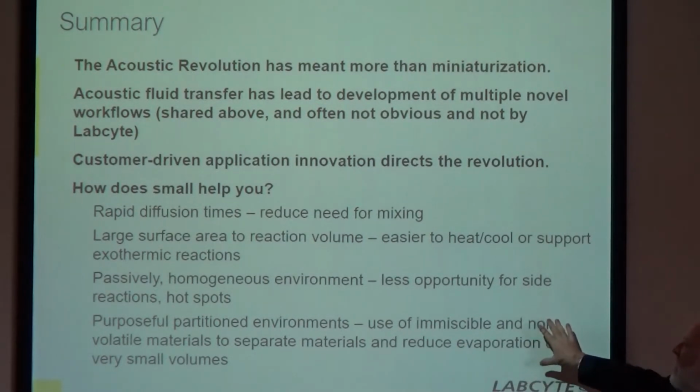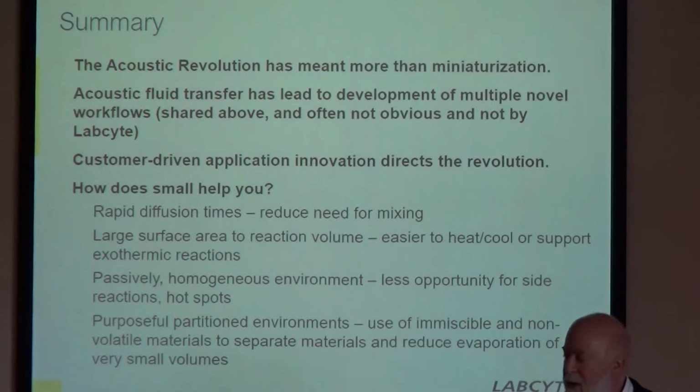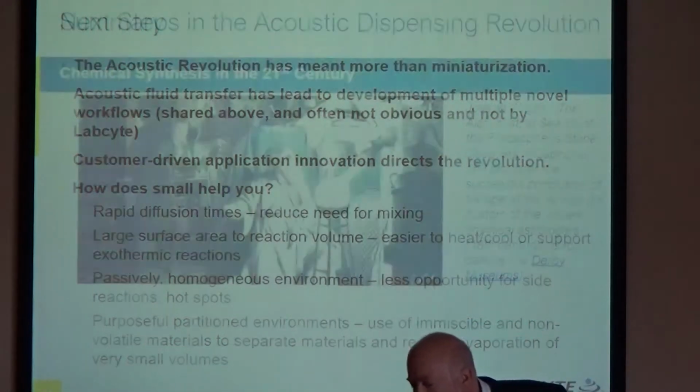And also something that I don't have time to talk about, which I have to talk about offline, is that you can actually use miscible fluids to separate materials but still have a contact interface.